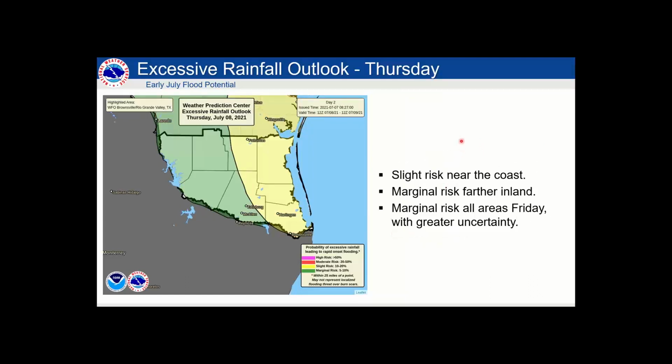As we look ahead to Thursday, there's still a slight risk of flash flooding, again, mainly along and east of Highway 281, and over the rest of the area, a more marginal or spottier risk. And as we head toward Friday, there's a little more uncertainty. The grounds will certainly be wet, but the precipitation should start to taper off some as we get into daytime on Friday, but still a marginal risk of additional flash flooding.